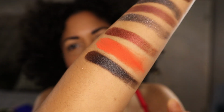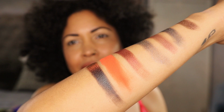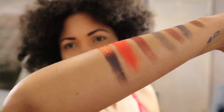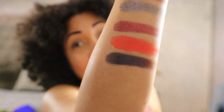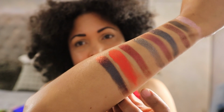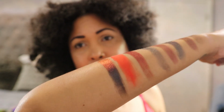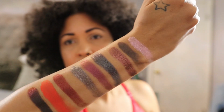Now this shade is really exciting to me. I think you can maybe see it there. I wonder if I turn the light off, let's see. Yeah. I can honestly say out of all the eyeshadows that I have, I definitely don't have that. Just go ahead and put that out there. Don't have a shade like that.